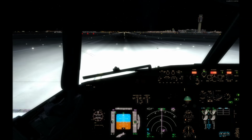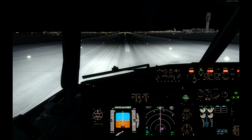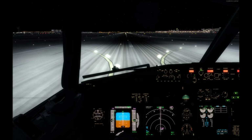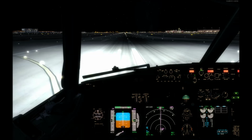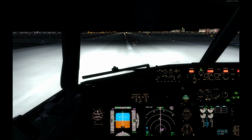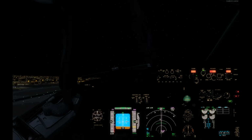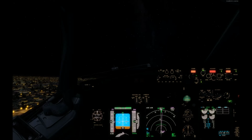40%. Engine stable. TOGA. Airspeed alive. Thrust set. 80 knots. Thrust hold. V1. Rotate. V2. There we go. Positive rate of climb. Gear up. LNAV. And 1 VNAV speed.